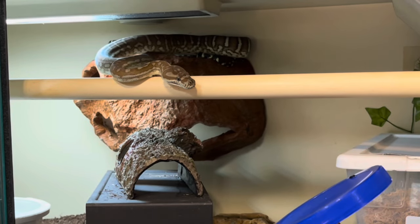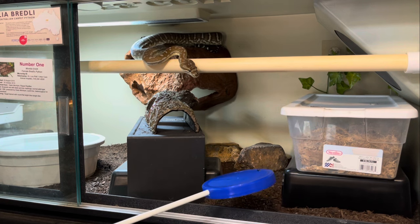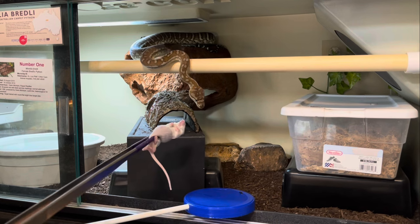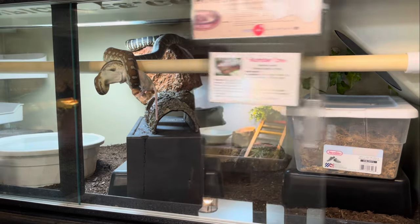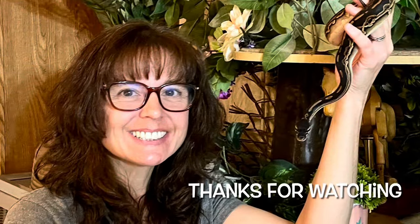And once she did that, I was really happy with that behavior because it meant instead of paying attention directly to me, she was actually orienting towards and engaging with the target. And that is what I reinforced her for. Number one is a 2019 Morelia bredli that was produced by Owen McIntyre at Rogue Reptiles.